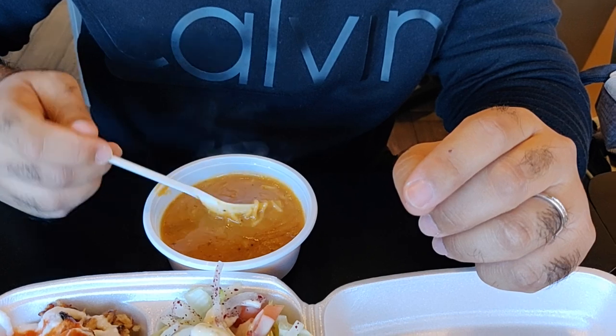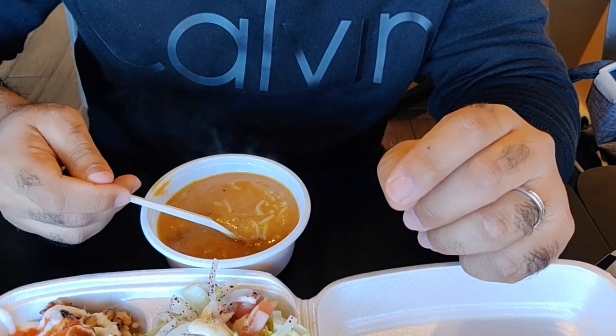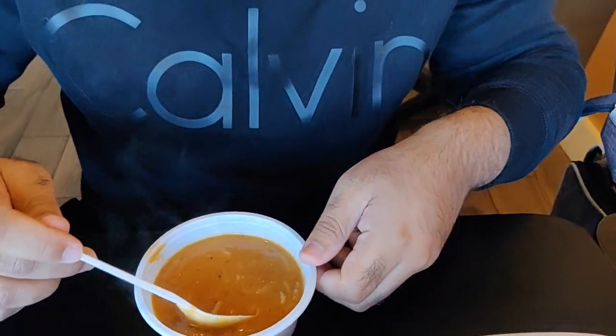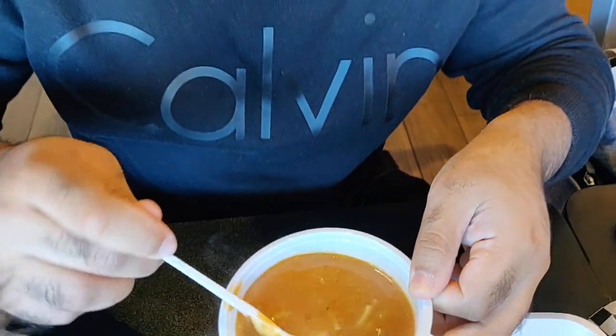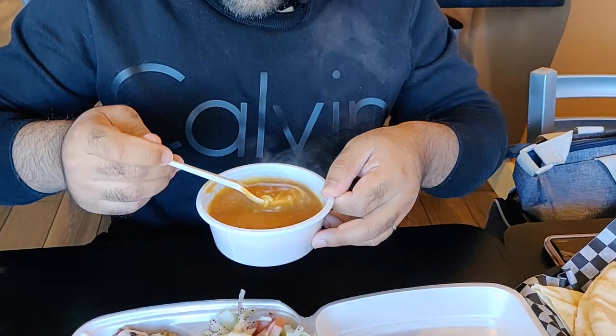The soup, Brother Ibrahim mentioned that it's lentil based, but you can see there are pieces of noodles in here as well. Smells really good, it has good aroma. Try the soup and see how it is.